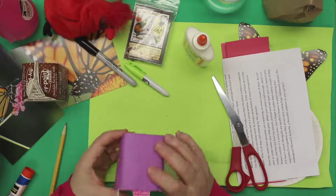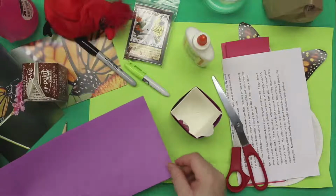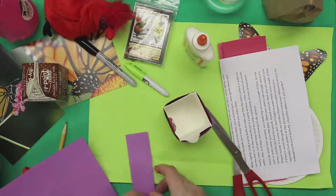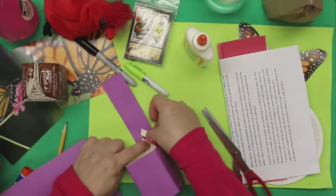And your box should look like this so far. It should be wrapped with this nice little paper. And then I'm going to bring my scrap of purple back in. Right, you got that? And I'm just going to kind of approximate ears. See what I need for the ear. And what I can do is I can lay the ear down on the piece of paper and trace it.